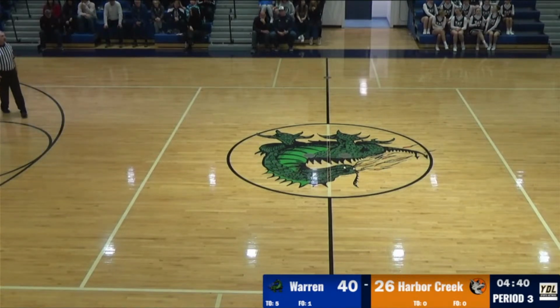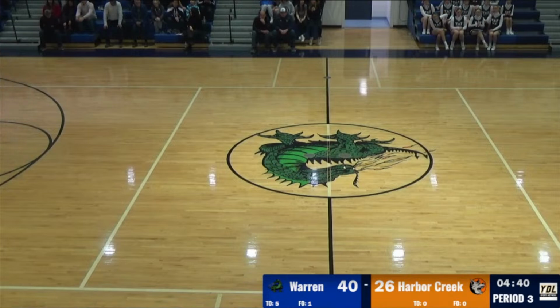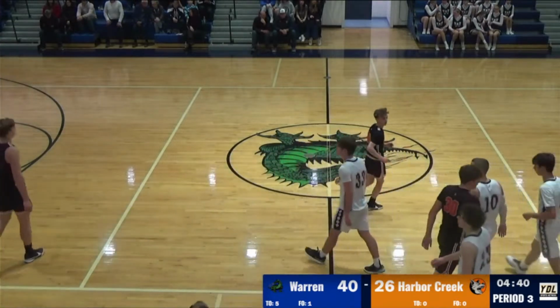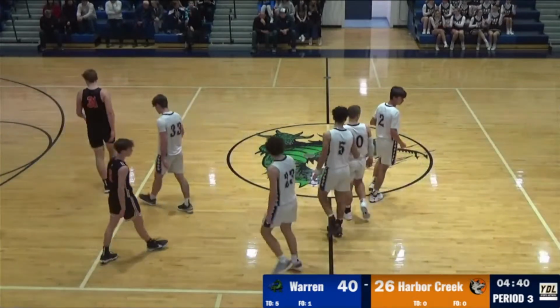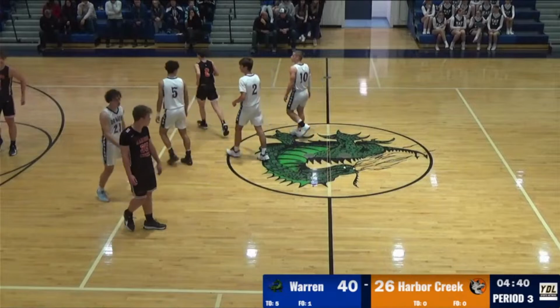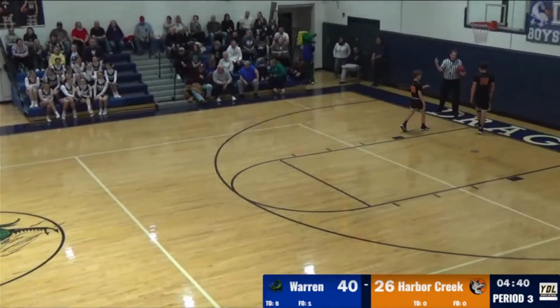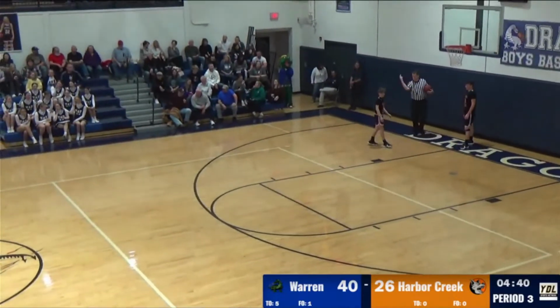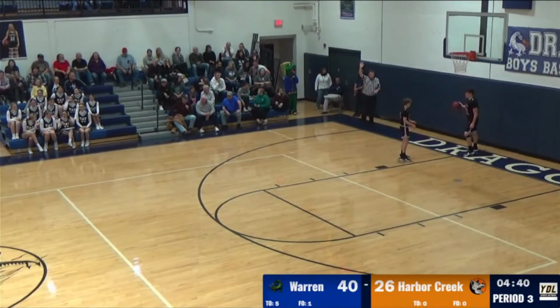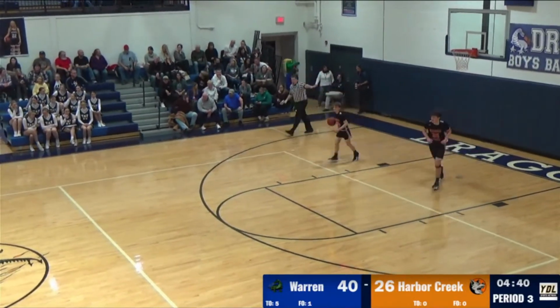Warren has now extended this, doubled its halftime advantage, now 40-26. And again, just not even a full court pressure defense, but just that half court pickup has generated some turnovers. The Dragons have been able to take advantage. Logan Chrissy into the game for the first time in the second half for Warren.